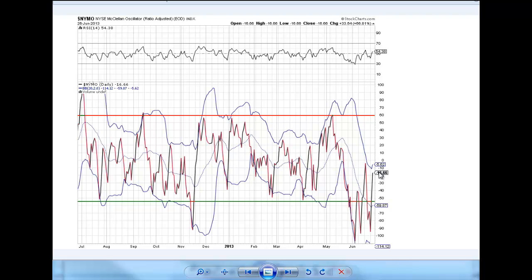And every time it fails, it tells me that we don't have a lot of real buyers in here. Markets rallied because we just had a short covering rally for the last few days. So that's something that I want you guys to consider, okay?